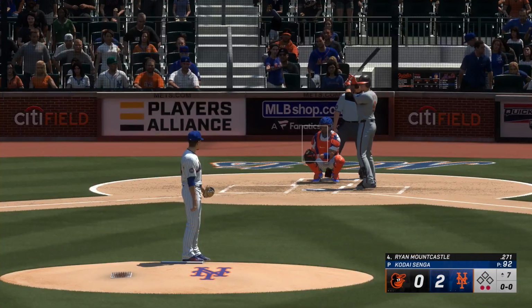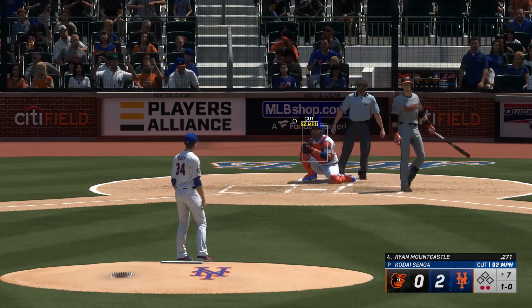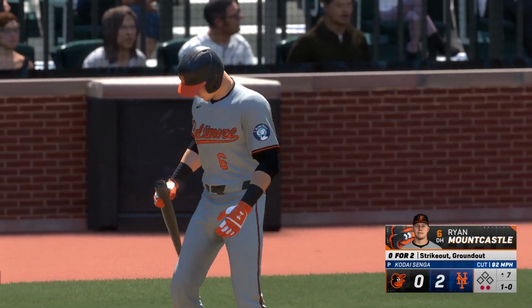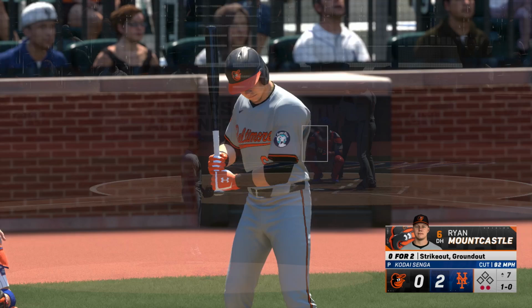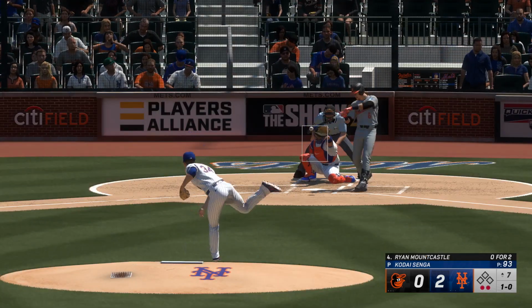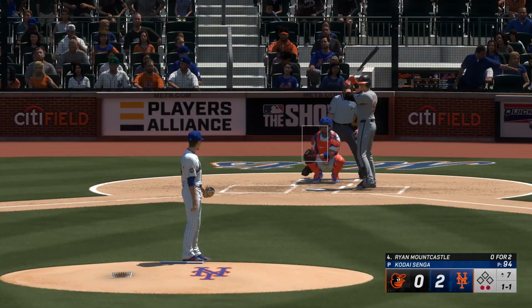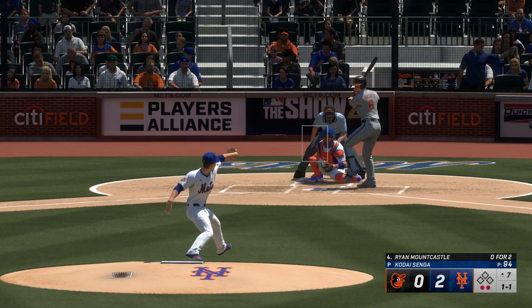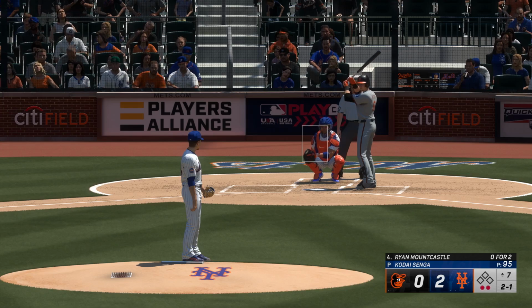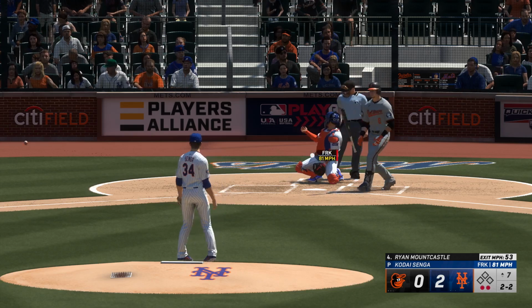Ryan Mountcastle, the next to hit for the Orioles. That one missed. And that is out of play. Looked like you got a little excited on that fastball. Got to think to yourself, I want to stay up the middle. That way, if you're a little bit early, you hit it out of the ballpark. If you're a little late, opposite field. 2 down, nobody on. Foul ball there.